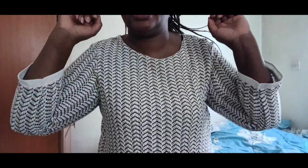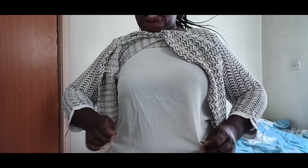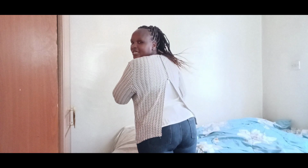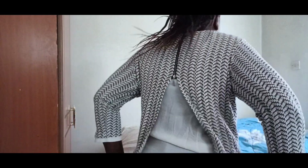So this is the second one. That's how it looks. It has 3/4 sleeves and it's quite warm, by the way. Then it has two parts, this and the lower one is chiffon. Let me just move behind so that you can see. This is how it looks. Can you see me? Am I too far? This is how it looks. I love the back side. I just love this part from the back. Let me move closer for you to see. Can you see that? I love this because of this part here, how open it is.